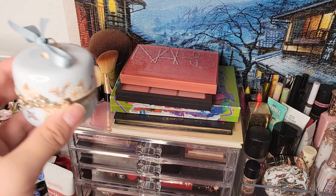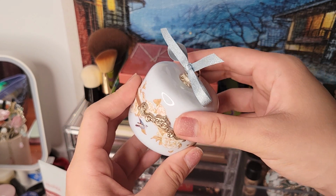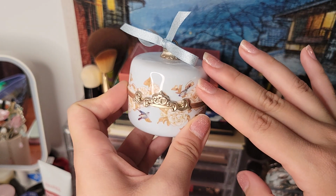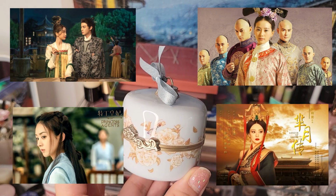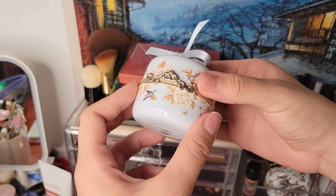This blush here is my first blush from Flortte. If you guys have watched a lot of my videos, you know I love Flortte and it's my favorite makeup brand. It's also a Chinese makeup brand. So I like this blush a lot because I watch a lot of costume dramas. I love to see shows that play in the fantasy or historical world of the past, and I love to see how people used to apply makeup back then.